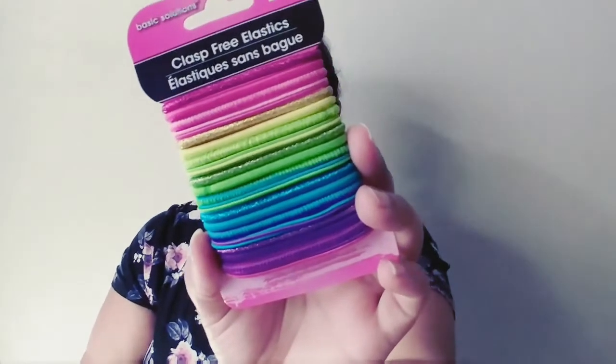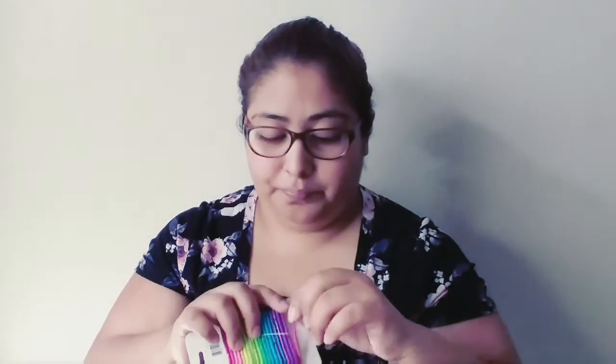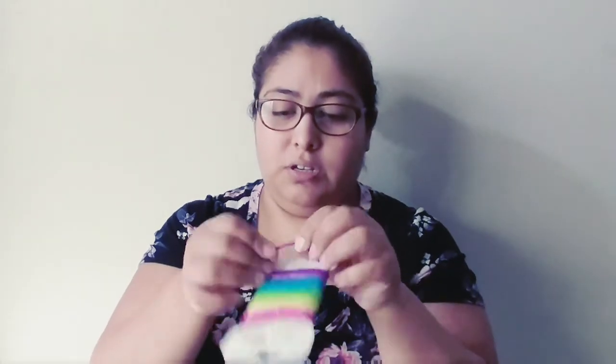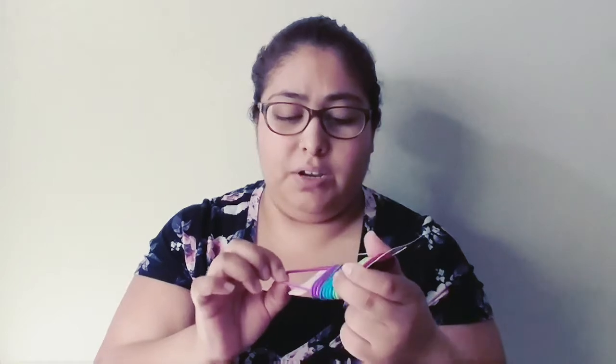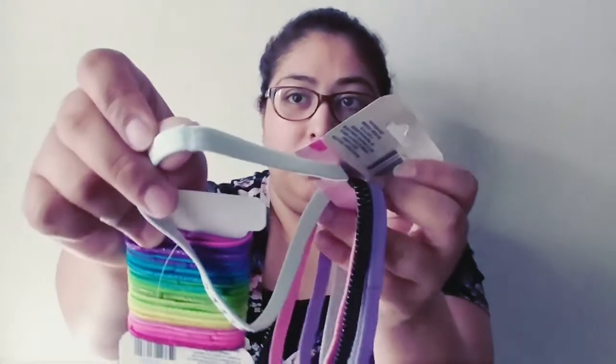For my smaller daughter, she has also a lot of hair, but I bought her this one. It comes in a 20 pack. It is from the Basic Solutions brand. I really like that they don't have the metal thing on the back, so it's really great for her hair. Also, these ones, they don't pull her hair really hard. They're just like stuck together. So I got her these ones in different colors.